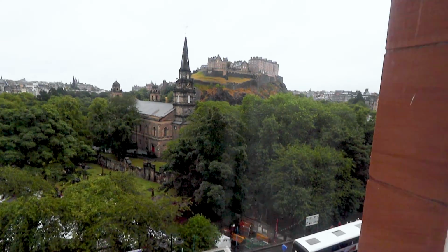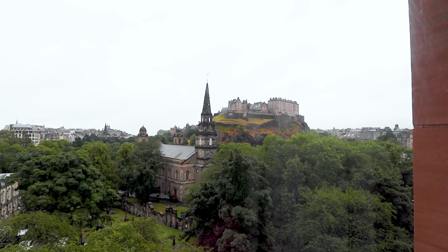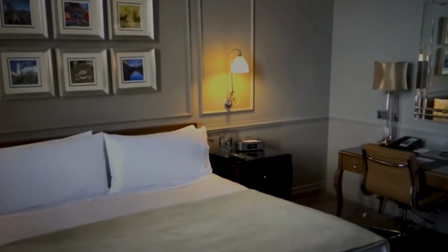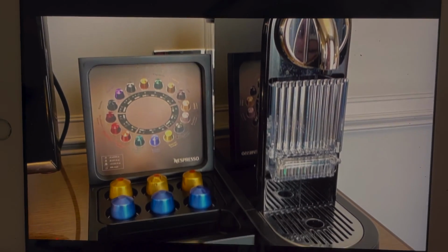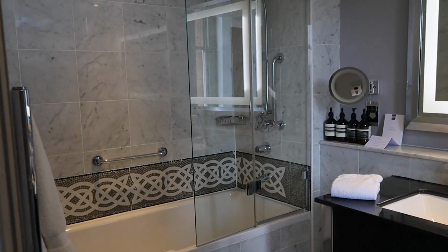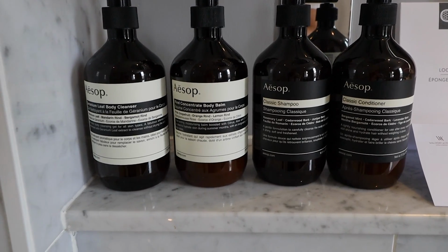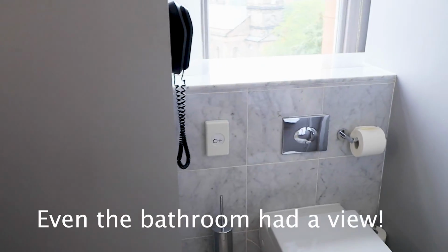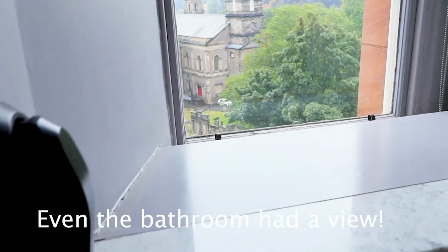With a perfectly framed view of the imposing Edinburgh Castle, the beautifully furnished room offers a king-size bed, Nespresso coffee machine, and an LCD TV. Luxurious bathrobes, slippers, and even a towel warmer and Aesop bath products complete the refreshing amenities. The bath products were so amazing, I got some to bring home.